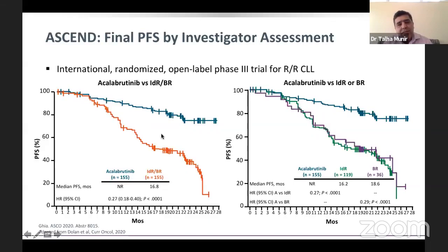Based on this data, the drug has been approved, and we can now use it in the UK for patients who have had one previous line of therapy. Again, I would highlight that the follow-up is only 28 months, so a very short follow-up as compared to what you see with Ibrutinib.